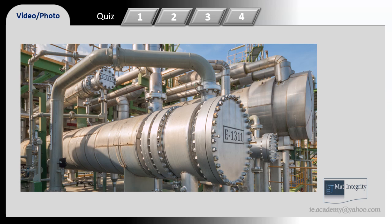Observation of the alignment of the pressure equipment and its associated pipework should be used as an indication of potential problems with foundations and structures.